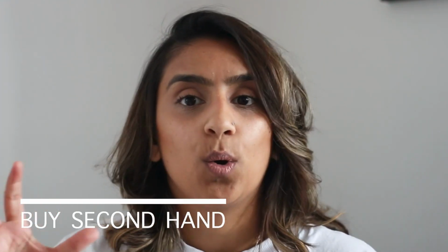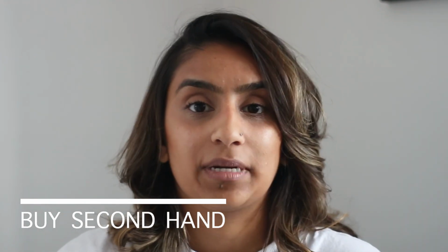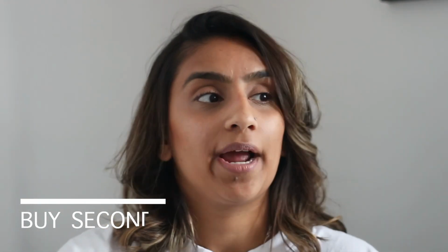So first things first is buy secondhand. This is so important when it comes to baby products, because you can find great deals on places like Facebook Marketplace, or buying off a friend or family member, or just another fellow mum that you may know of. I had a friend who bought her whole pram set and absolutely everything, Tommee Tippee machine, Perfect Prep machine, off other people, and it was secondhand. It works fine, it works for them, and that's something they saved a lot of money on. So it's definitely worth looking into.